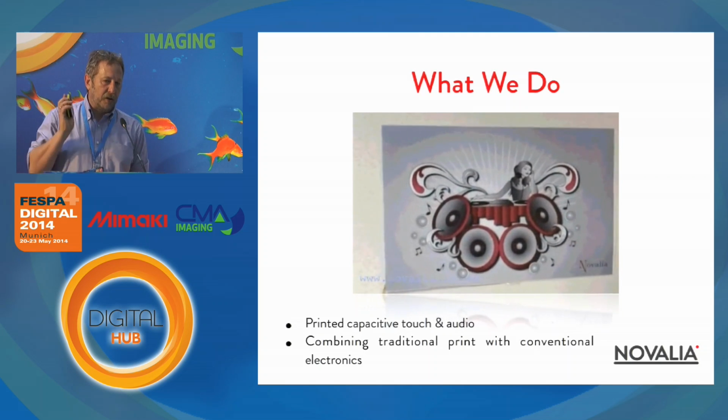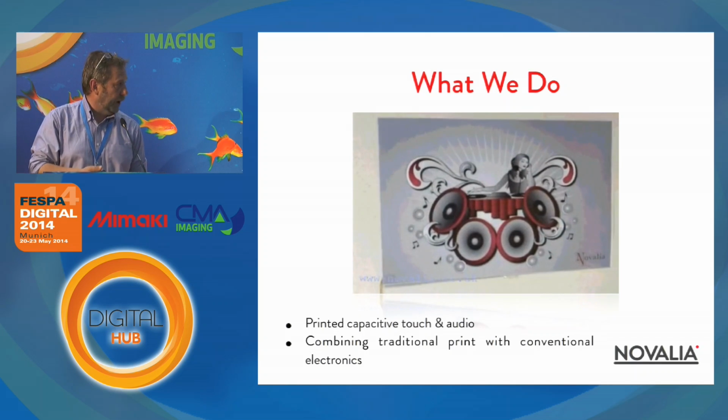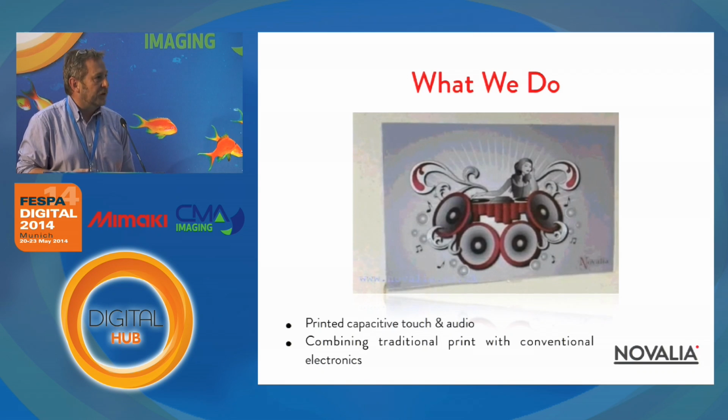I was particularly proud because we were printing this, as I say, using the litho process at some quite thin application weights. So the conductives are going down an ordinary conventional litho process.